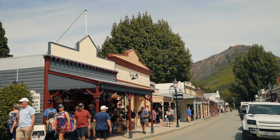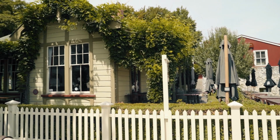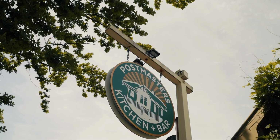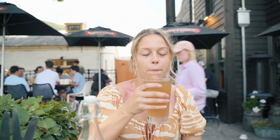After you've finished up at the museum, I'd recommend you take a walk down Arrowtown's main strip. Marvel at some of the Gold Age architecture, take a stroll through some of the beautiful boutique shops they have to offer, and if you're like us, grab a pint or two at one of the great restaurants or bars.